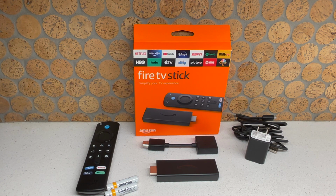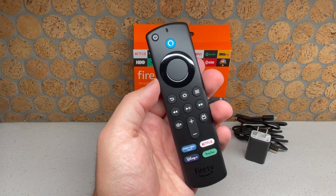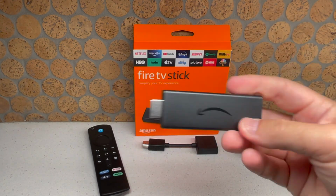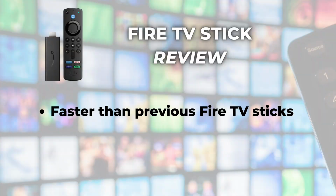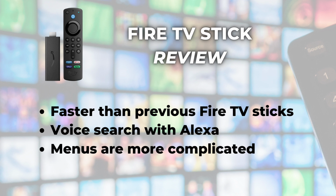This device has Alexa voice remote and TV controls like the other devices that I've mentioned today. But the biggest thing that stands out to me about this device is the speed. It is a lot faster than the 2 previous Fire TV Sticks that I've bought. You get Alexa, so voice search is a definite pro, but on the downside, Amazon Fire TV's menus are more complicated to sort through compared to Roku. Sometimes less is just more.